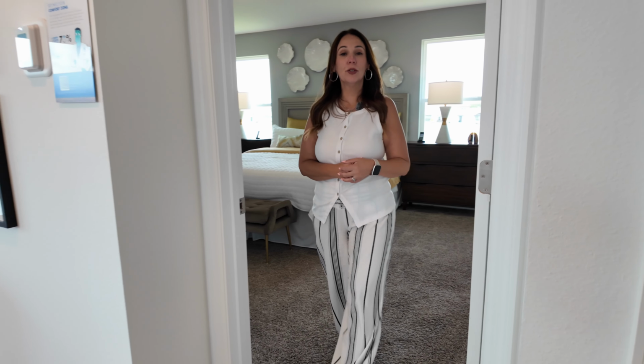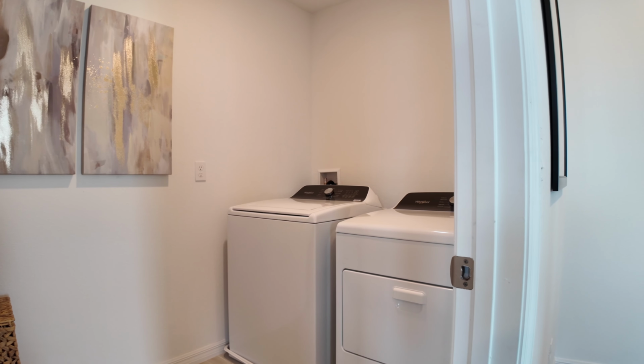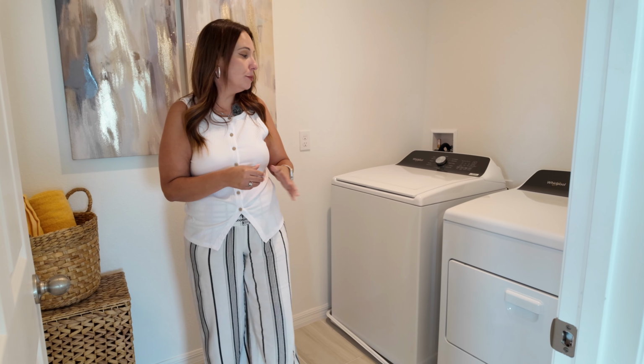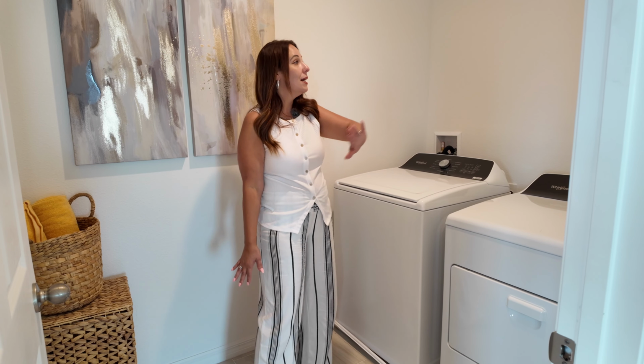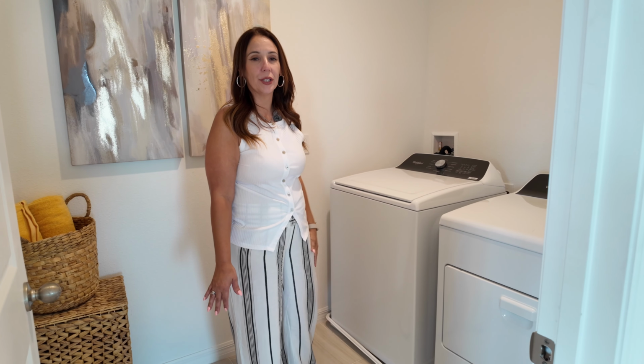As you exit the master bedroom, directly to the left, you have your laundry room. Since all of your bedrooms are upstairs, it's great to have a second floor laundry room. Here you have the washer and dryer, and you have quite a bit of space, so storage space here. And if you wanted to, you can always go ahead and add shelves or cabinets for storage.